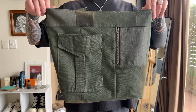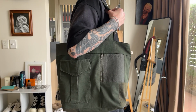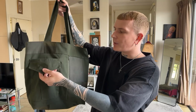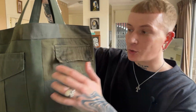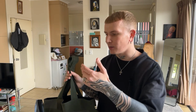The last of the tote designs, we have the patchwork military tote. 1 interior pocket, 3 cargo pockets, a flat zip pocket, and there's an additional 2 zip pockets hidden behind the 2 larger cargo pockets. I've mainly used the 1 pair of olive green cargos, but I've also made some patches from the pair of shorts. This other shade of green that almost looks gray compared to the rest, just some leftover scraps that I had lying around from another pair of cargo pants. That's also a video as well.